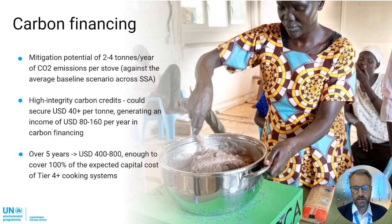And when we look at this as a climate mitigation agenda, of course, the mitigation potential of switching from unsustainable biomass to cleaner, more sustainable technologies can open up opportunities for carbon financing, and this can be monetized and used to help finance the cleaner technologies. In our consultations and research, we see a potential of 2 to 4 tons per year of carbon mitigation across Africa against the average baseline situation. So if we can generate high integrity carbon credits from cleaner solutions, then this could generate up to $160 per year in carbon financing, which over 5 years would be more than enough to pay the upfront capital cost of the higher tier solutions, especially the tier 4 and 5 superior clean technologies. That's a huge opportunity for this space, and that's an angle that we're emphasizing in our work here at UNEP.